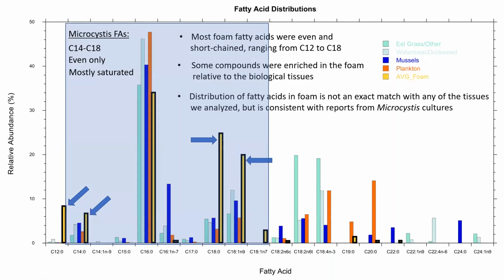Now our plankton tow was a mix. There was Microcystis in there, but there was also other types of phytoplankton. There was zooplankton, whatever it picked up. So that's why this can look like Microcystis, but not look like our plankton tow.